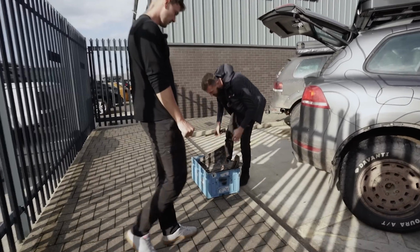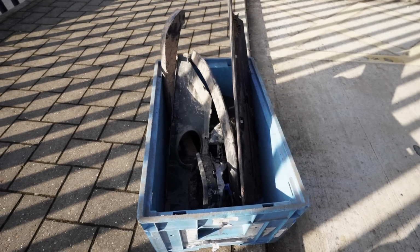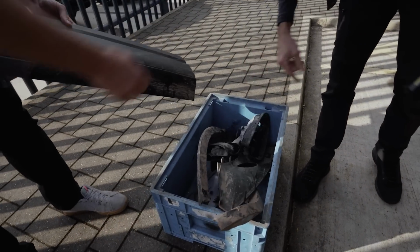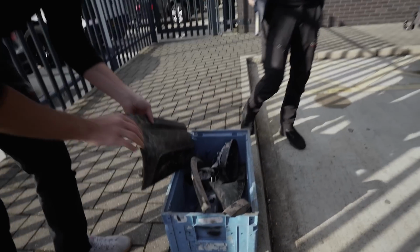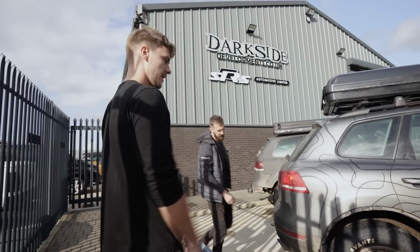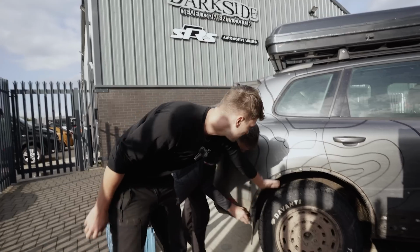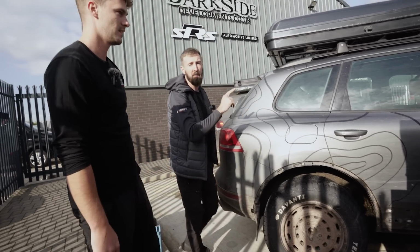Box full of, well, everything that's come off really. Yeah. We haven't got to that bit yet, Rob. You've ruined the surprise. I think the front door will probably pull out and it'll look all right. Rear door really needs a new one, and I think we need to get a new plastic trim on there. Oh, I have been looking.